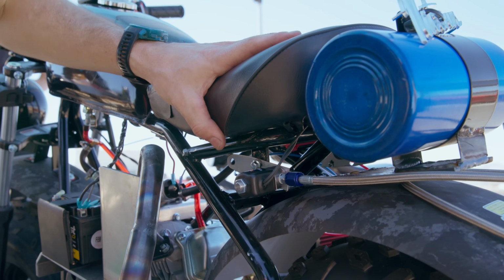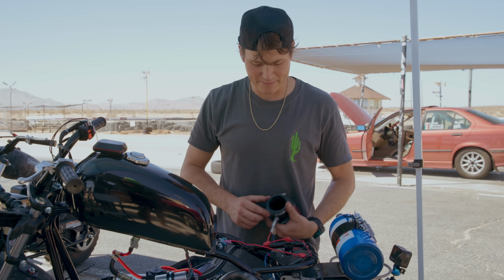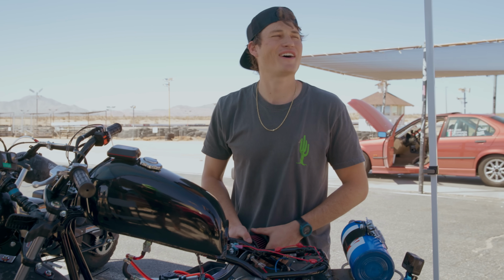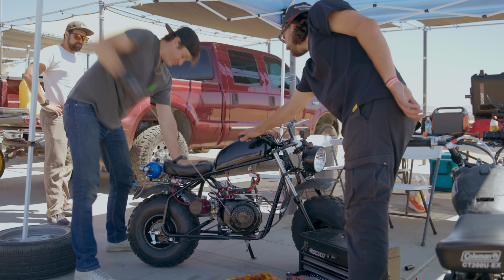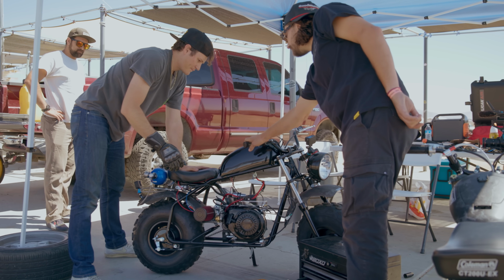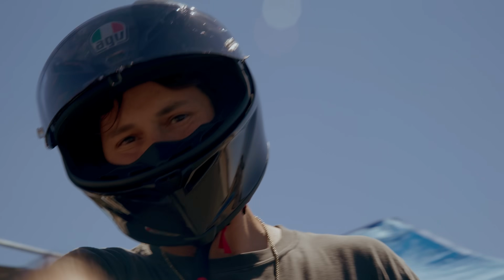Oh, there it is. Is that fuel too? Yeah. We got nice little atomization of our fuel. Our Nos is firing. All right, we got the bike started. I'm gonna take it on track, run it with Nos. Let's go.